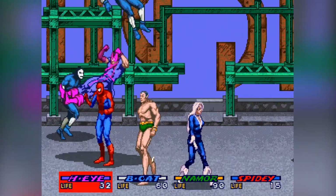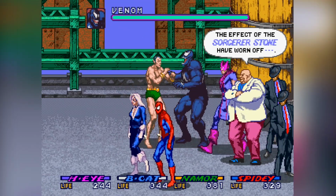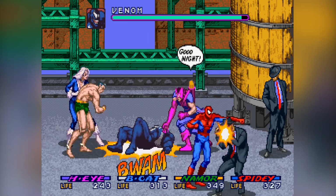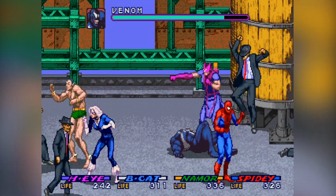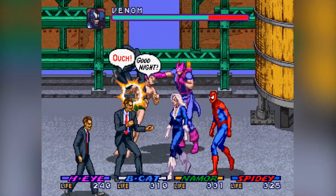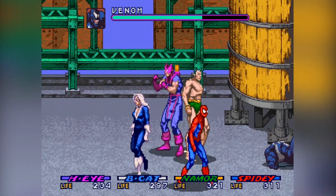After pounding through a ridiculous amount of enemy sprites, we find Venom laying motionless on the stage once again. The Kingpin is with him, who informs the player that it seems the effects of the Sorcerer's Stone have worn off, leading to another fight with Venom, this time once again in his small form. His defeat this third time around though finally brings an end to this opening long stage.